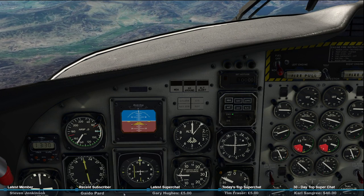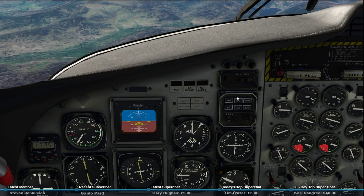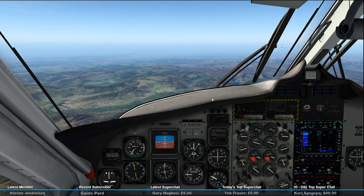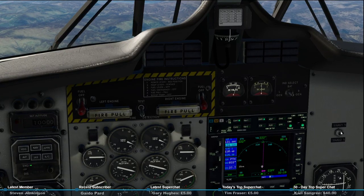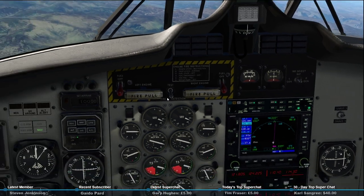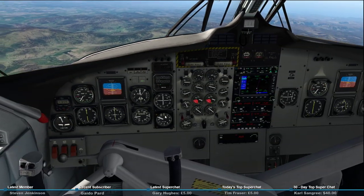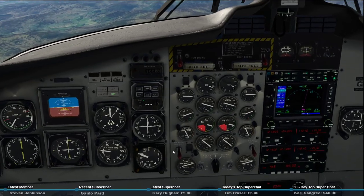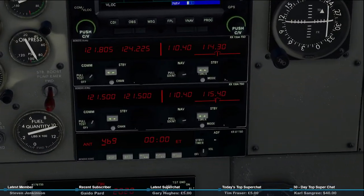Let's go back to nav. Oh, no, we'll just make sure we're on the... We'll just imagine being cleared direct to Perth. There we go. Let's go nav. Aircraft should now make a turn to stay on that radial, I hope. And I think you can choose on this one which navigation, nav 1, nav 2, which VOR you want the autopilot to follow. I think that's what that does. There we go. Ooh, it's finally bitten onto that radial. Look, around it goes. And now I can actually put the Glasgow VOR active, which is 15.4 on box 2.